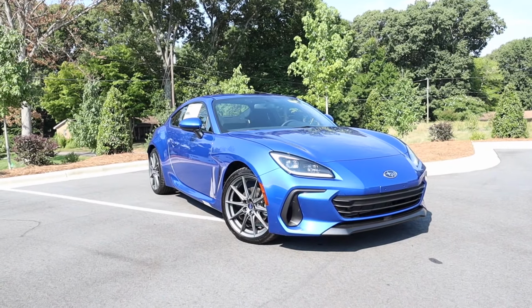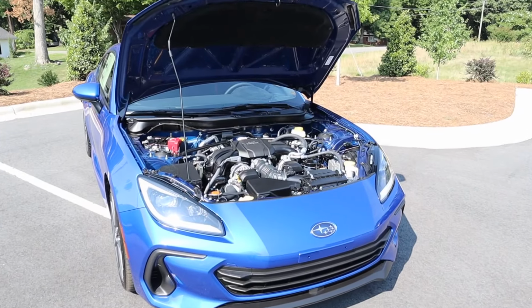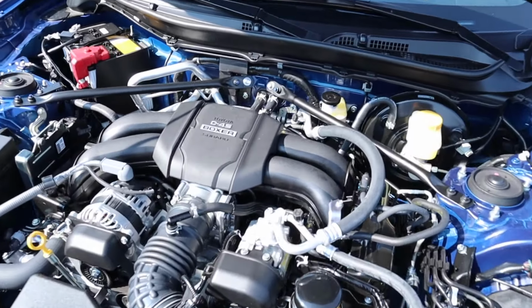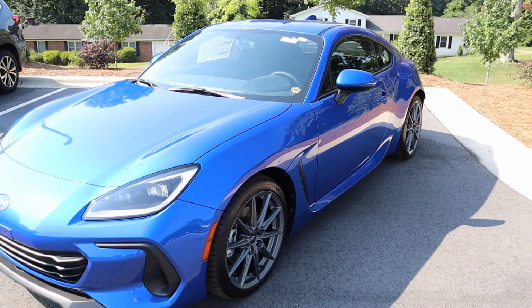This BRZ is finished off in WR Blue Pearl. MSRP is just over $34,000. Now this is powered by the 2.4 liter naturally aspirated flat 4-cylinder engine. It's paired to the 6-speed manual transmission, pumping out 228 horsepower, 184 pound-feet of torque.